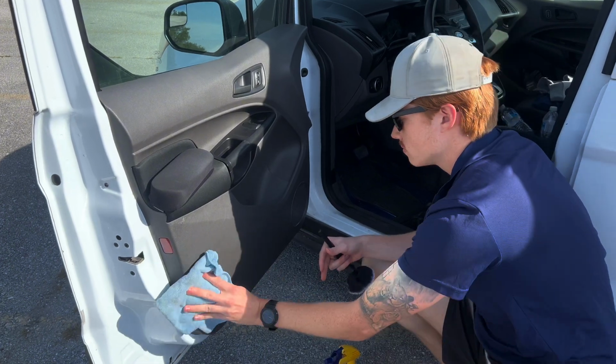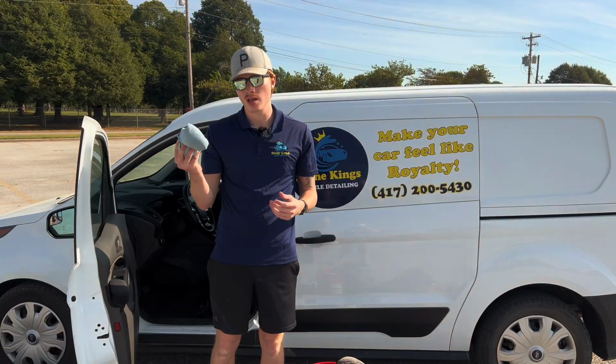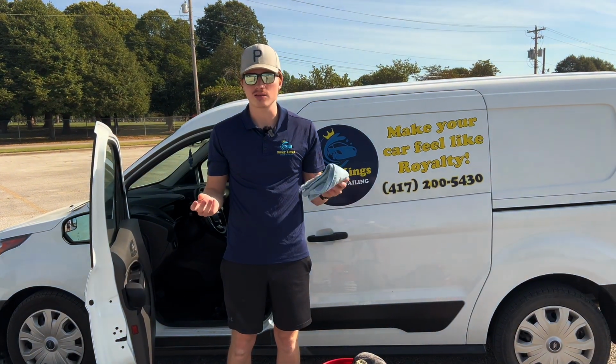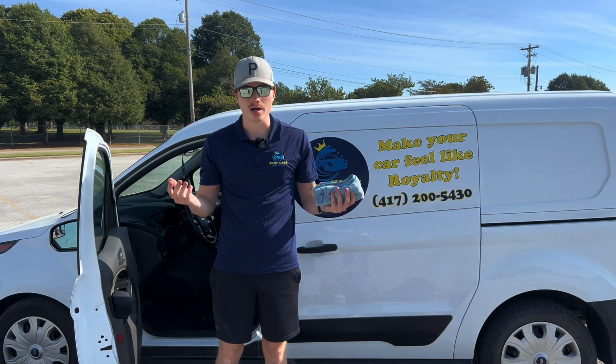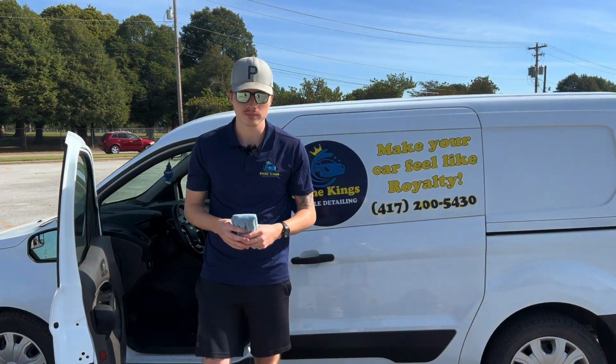The sudsing action is the reason I like this stuff so much, and it works really, really well. The next detailing essential you need is just microfiber towels. I'm not going to go into detail much with these, it's kind of self-explanatory. Don't go fancy, we just go to Sam's Club and get like the 50 pack or whatever. It's like 20 bucks, lasts you a long time, they work, nothing fancy on that.